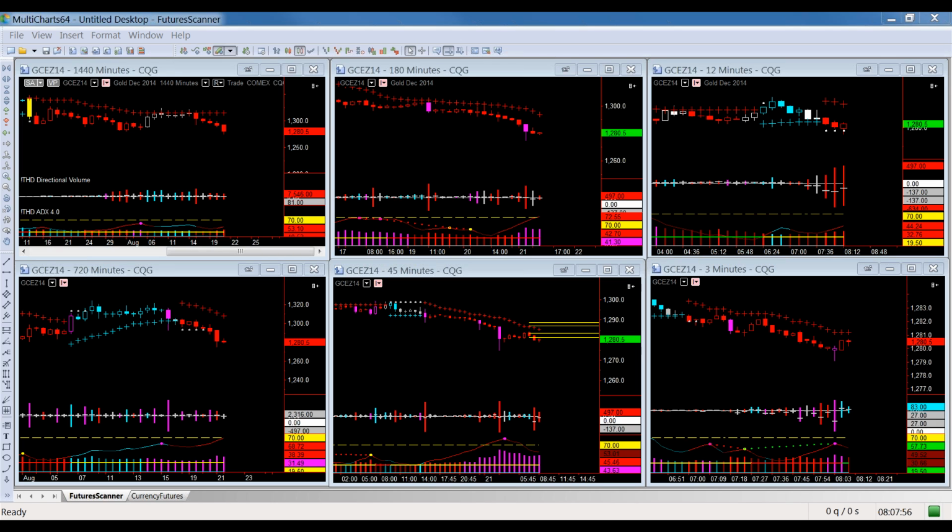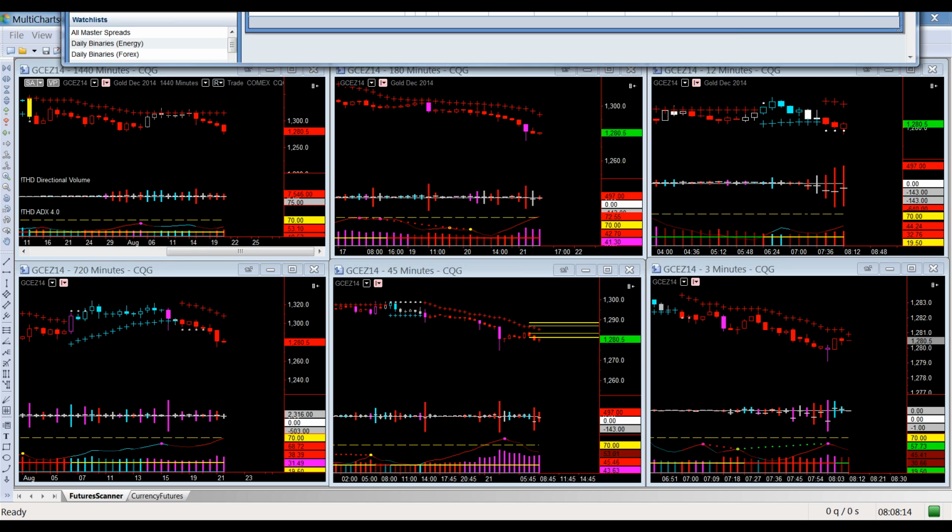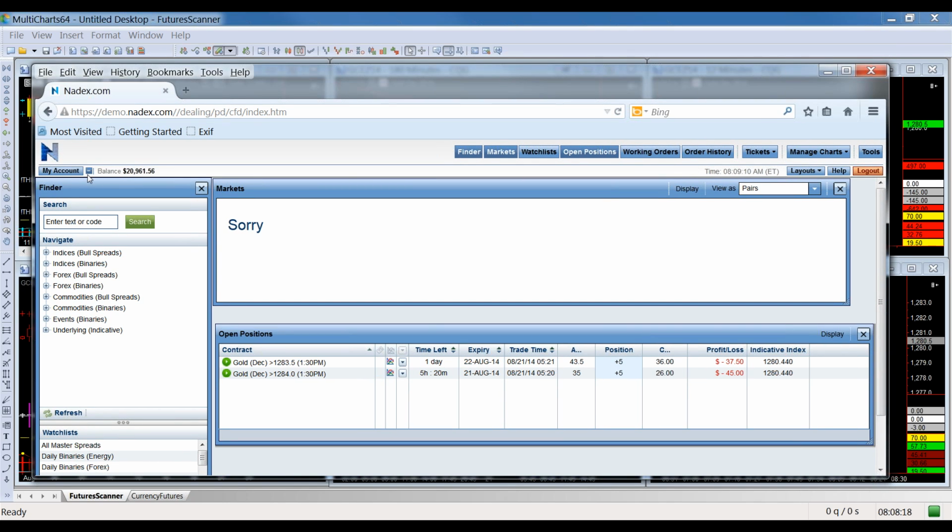All right. Now, my belief is that gold is going to go up, right? Because we're overextended on the 720 and we're overextended on the 180-minute chart. Okay, heads up, because this is new, guys. Pay attention. I've already entered binaries, and this is in the simulator for your benefit, okay? I've already entered a gold binary that expires tomorrow at 1:30, just in case I don't get it today, and I've entered one that expires today at 1:30 p.m. Again, this is in the simulator. I don't show my live account in the room.